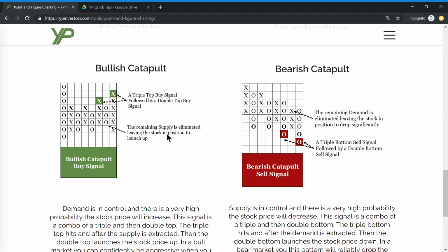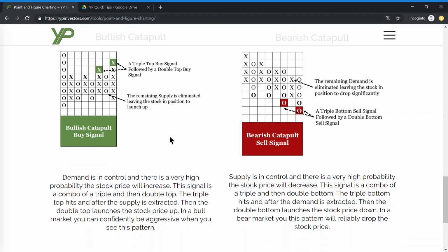And this is why we use these chart patterns, so we know when to buy into a stock and give us the best odds and probability that the stock price is going to go higher. So when you find this pattern play out, this is something that you really want to utilize in your investing strategy or trading strategy. So let's look at the definition on the website.